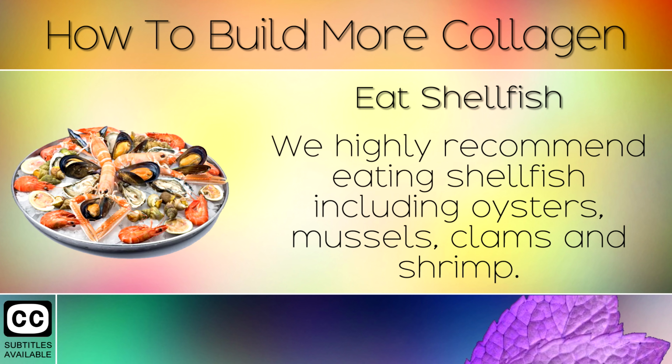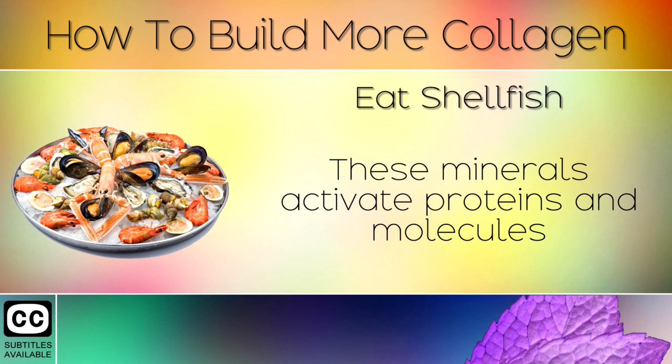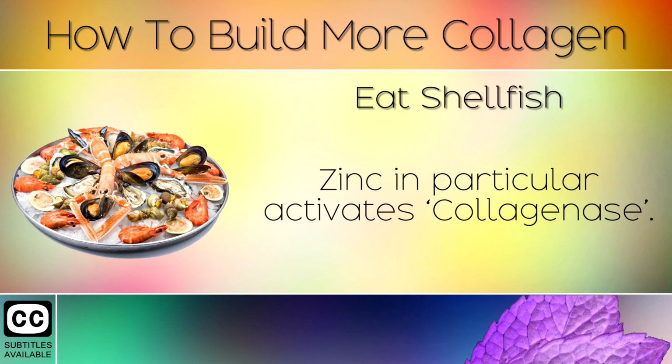Remedy 3. Eat shellfish. We highly recommend eating shellfish, including oysters, mussels, clams, and shrimp. These are loaded with minerals, especially zinc and copper. These minerals activate proteins and molecules that are required for synthesizing collagen in the body. Zinc in particular activates collagenase.